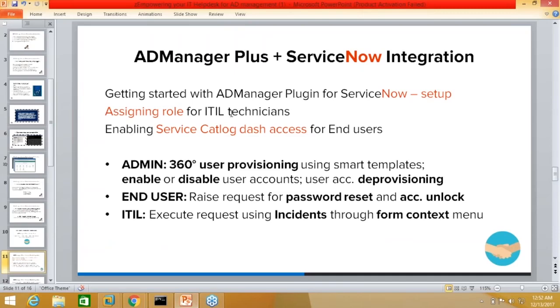So here comes the beautiful part. Not necessarily all technicians should have access to Active Directory. In fact, through this integration, I'd like you to note that there is no requirement for explicit access, or you necessarily need not have those technicians given access on your Active Directory. The AD Manager Plus application is going to do the impersonation and get the job done for you. So you need not have those technicians as administrators with necessary privileges in Active Directory. All right, so that's the best part.